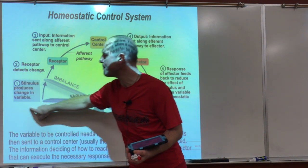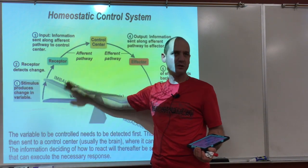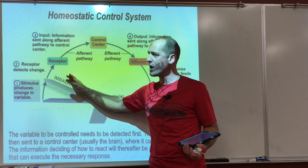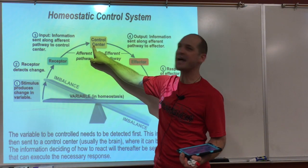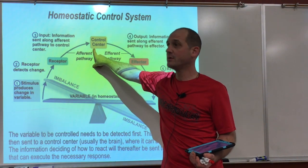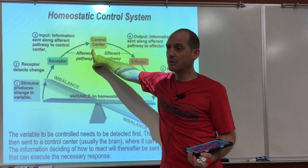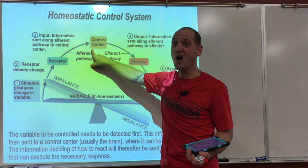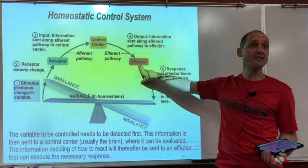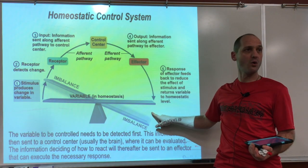We have a stimulus and something that picks up that something's out of balance. Again, too hot. The receptor says it's too hot. I'm burning up. We have to send that signal of too hot to a place where we can make a decision. That's the brain, most likely. And then the brain goes like, well, it's too hot. You better start sweating. And the brain goes to all the sweat glands and says, start sweating now. And it turns on the sweating and we get colder.